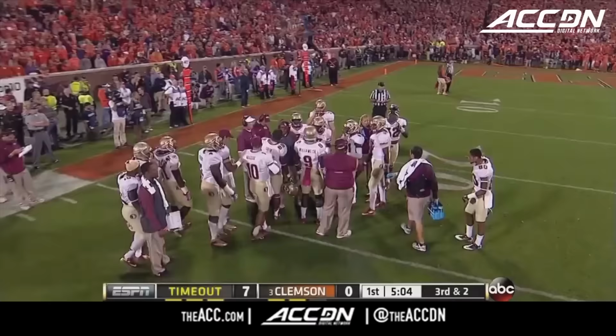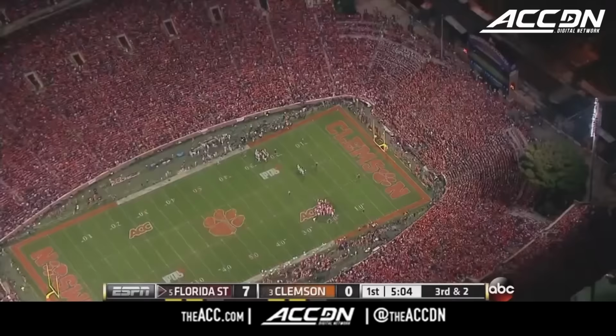This is a gut-wrenching drive. We'll see how it ends. This has been a long drive for the Noles.